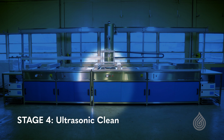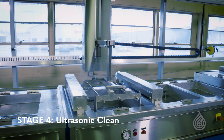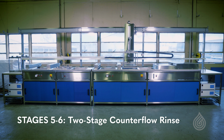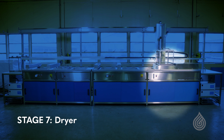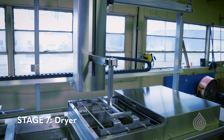Stage 4 is another cleaning tank, similar to Stage 1. Instead of oil separation, however, it includes surface skimming and a filtered holding tank. Stages 5 and 6 include a 2-stage counterflow rinse identical to Stages 2 and 3. Finally, in Stage 7, parts are dried using recirculating hot air, including HEPA filtration and a pneumatic insulated lid.